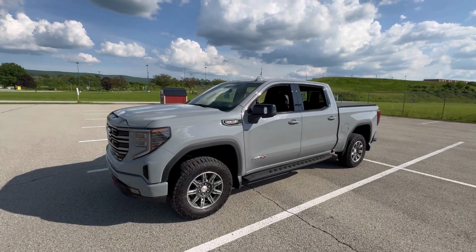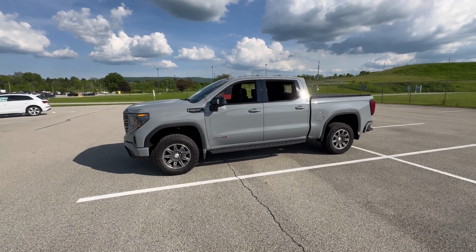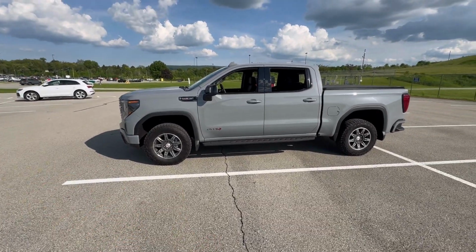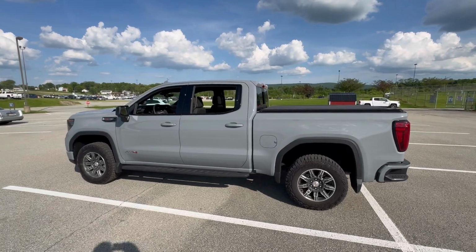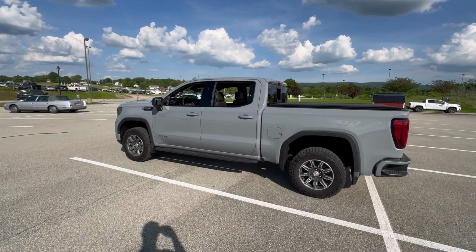How's it going, guys? Today I am going to be doing a little overview of my new truck, the 2024 GMC Sierra with the 6.2. It's in Thunderstorm Gray. It's got the new wheels. It's pretty much identical to the baby Duramax. The only thing that's really different about this truck is obviously the engine, but it has a little bit more features than my old truck does.